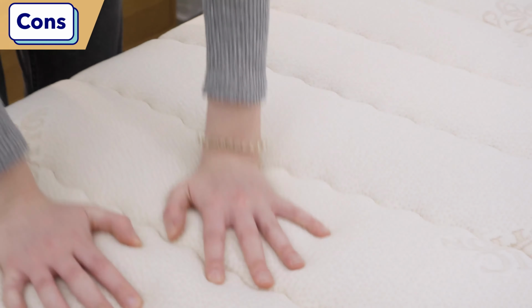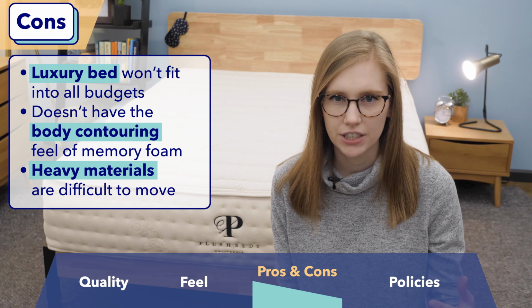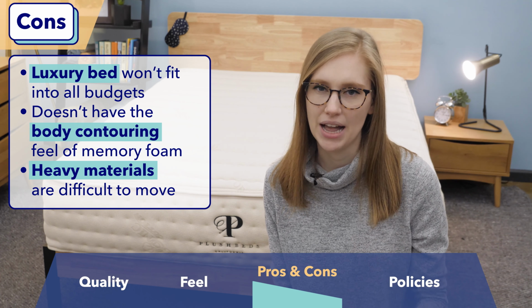Next up, if you're someone who really likes the feeling of sinkage, body contouring, a more memory foam feel, I don't think this mattress is for you. You definitely feel more on top of than in this bed.